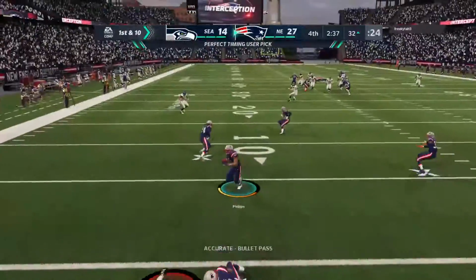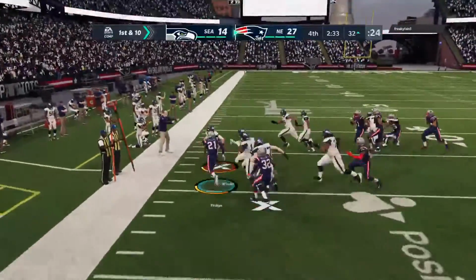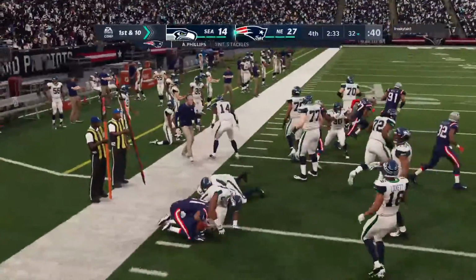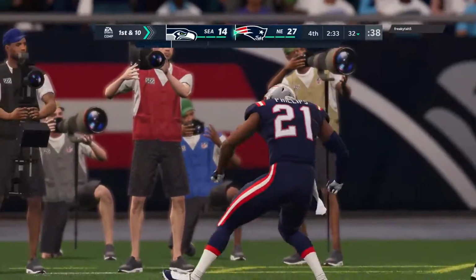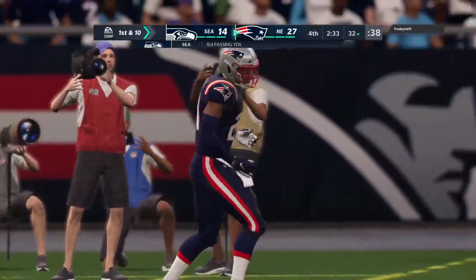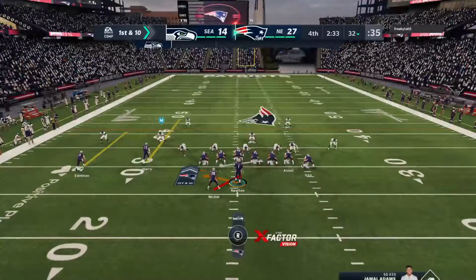And this is intercepted, and that should do it. Picked off by Adrian Phillips. And a good return here as he takes it up past the 30-yard line. Well, all I can do up here is just shake my head. I mean, 6 interceptions. I cannot imagine what he's thinking between the ears right now.